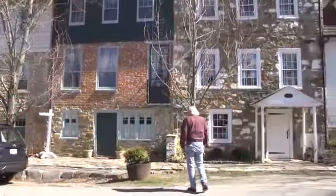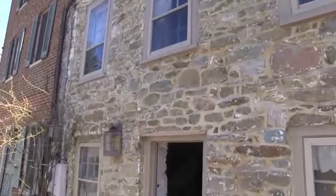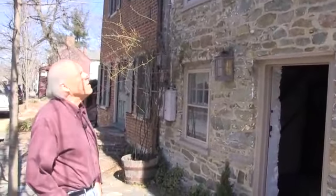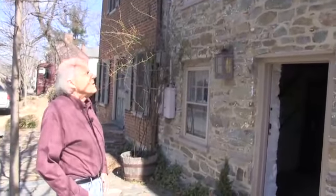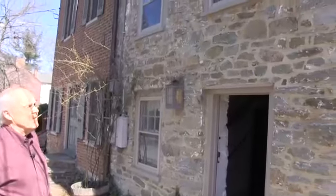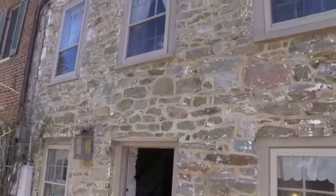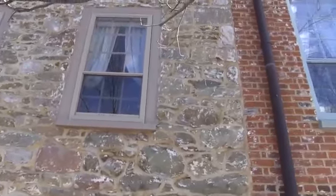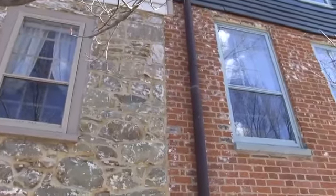Okay, we're standing in front of probably one of the oldest houses in Waterford. As you see, it's made of rubble stone, not the nice cut stone. So this is what they picked out of the fields. Its date is sometime between 1740 and 1744. And if you can imagine, it was a freestanding two-story house. There was nothing else around it, either to the left or right. And this is where it started out.